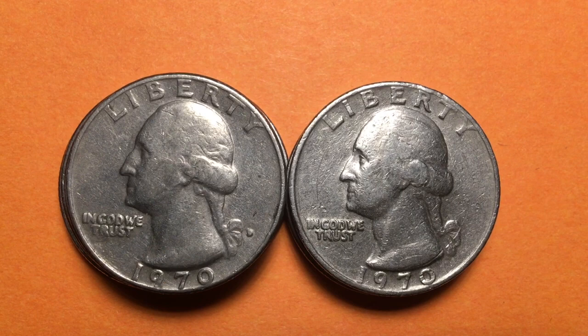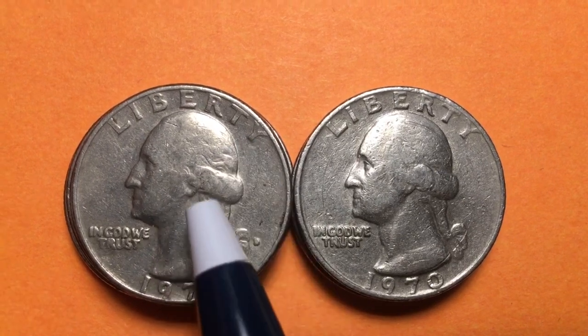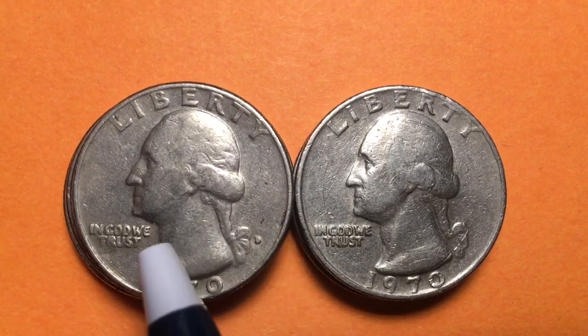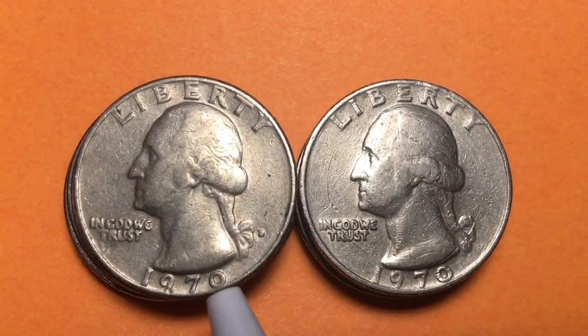Today we're going to take a look at the 1970 United States Washington quarter. And here is one, Washington facing to the left. It says Liberty above his head, In God We Trust under his chin, and 1970 underneath his neck.